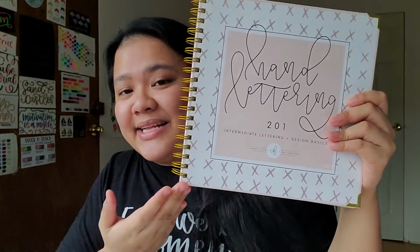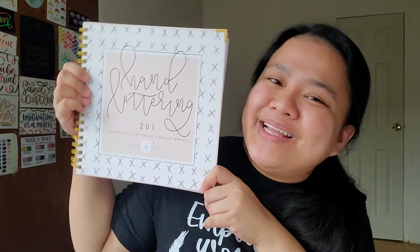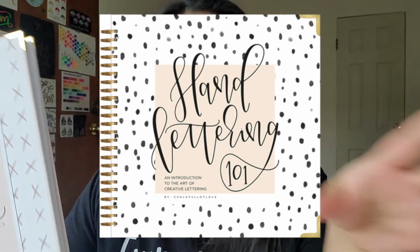Can you see? It is spiral bound and it's very fancy with these golden corners over here. So if you know somebody who has been doing lettering for a while, or if you have been doing lettering for a while and you want to treat yourself, this is definitely a good book to look into. Hand Lettering 201. And yes, they do have a 101 book where they cover all the basics, so maybe you want to get both. Once you finish 101, you go to 201. But at the point when the 201 came out, I was already pretty okay with the basics, so I was really happy to see a book that could help me go a bit further than where I was.